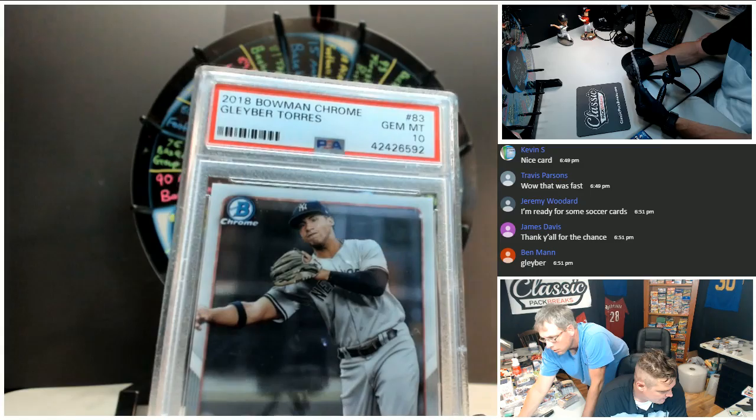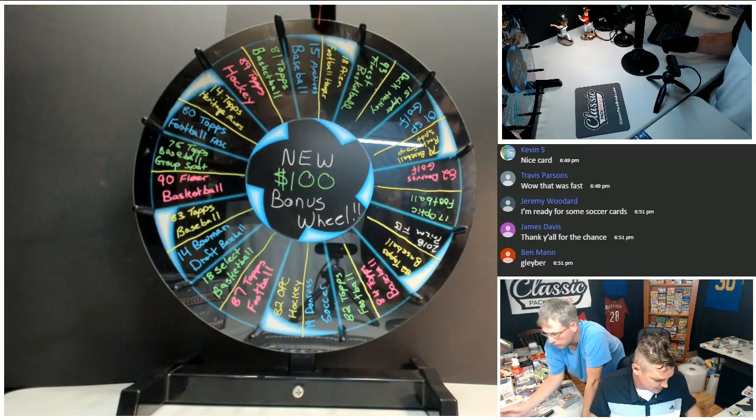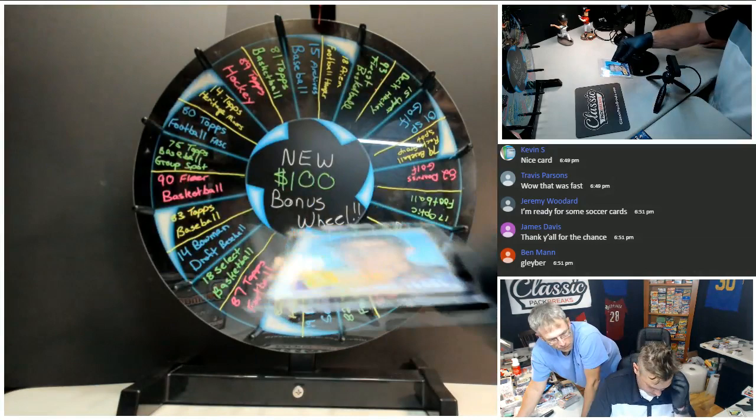Boom. The bonus card for our $100 purchase. They're everywhere, man. Look, we got Bonus Wheel. We got Glaber. Let's find some more now. Good grief. Get them heated. Last up, one is Gaylord, but maybe we'll have to drum up another 3-pack.